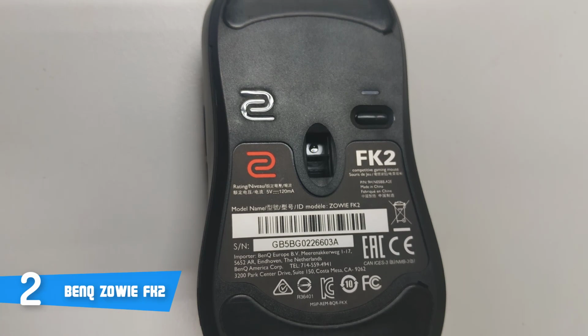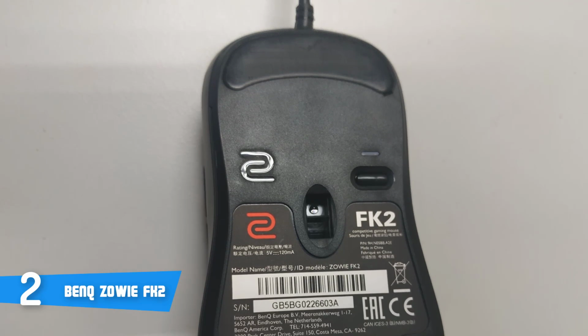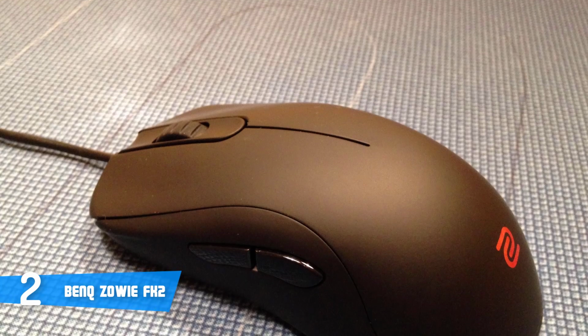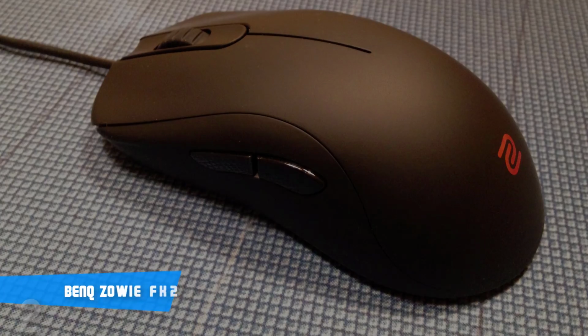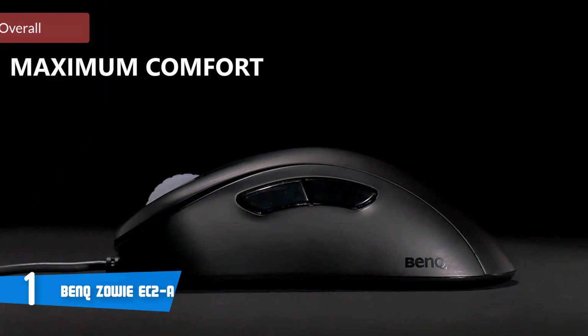Generally, users claim that the mouse works very well, is very functional, regardless of what you're playing, and offers comfortable gaming sessions. To conclude, if we combine all these features into one piece, I can confidently say that this is one of the best mice you'll ever have the pleasure to use. At number 1, it's the BenQ Zowie EC2A.